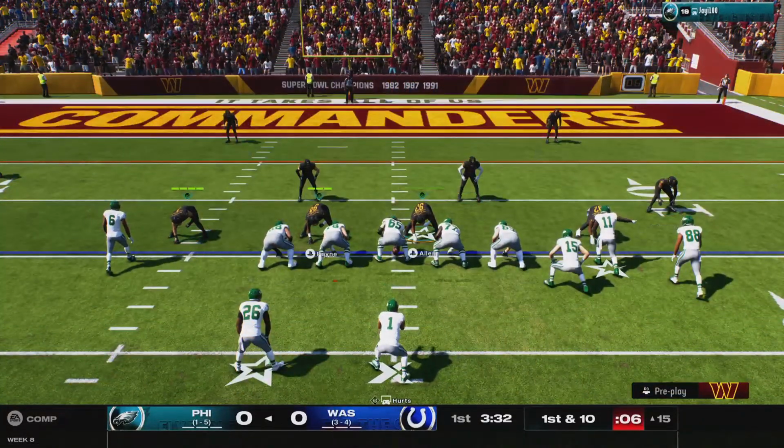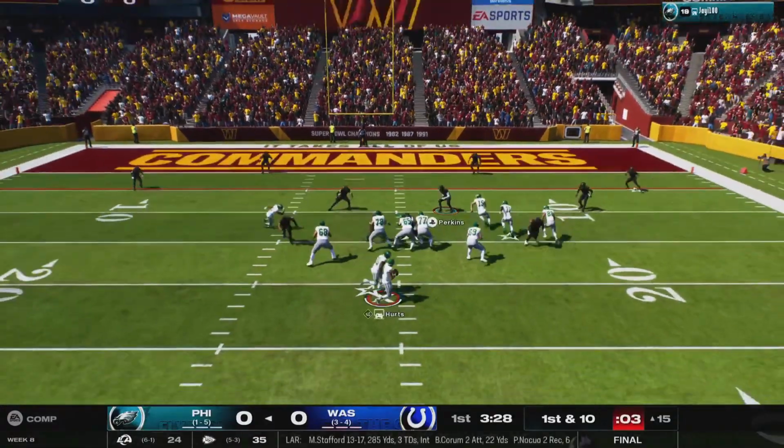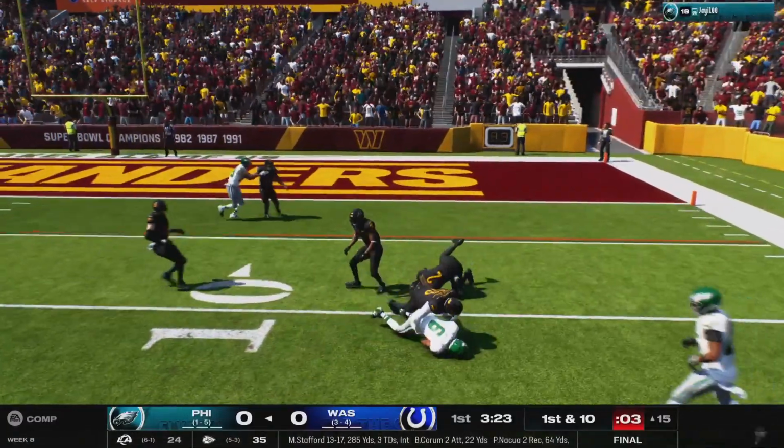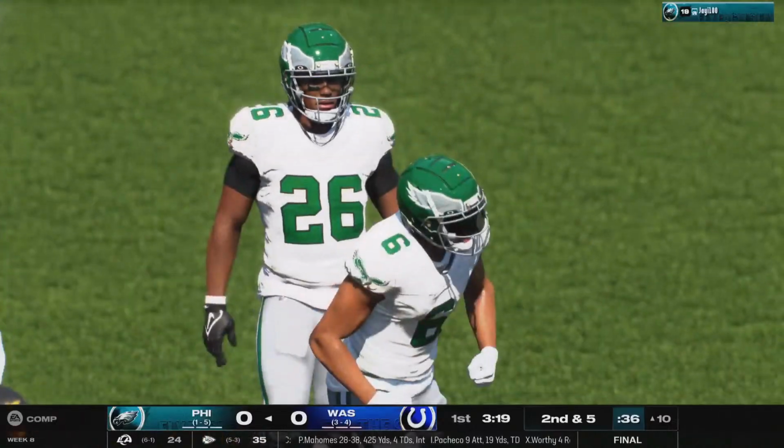They have themselves another 1st and 10. Hurts throwing again. He brings it in, and he's brought down a little short. No, actually they do give him the 10-yard line.